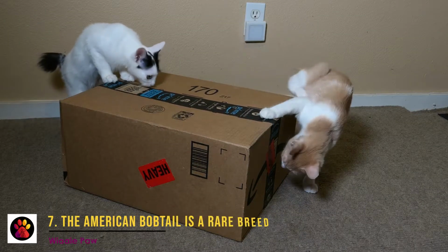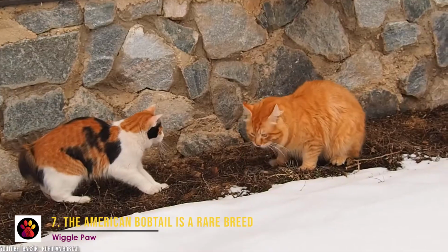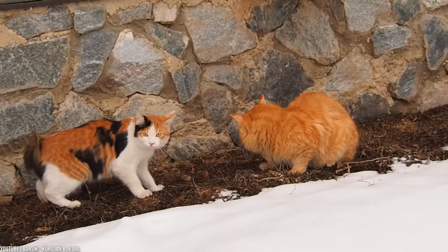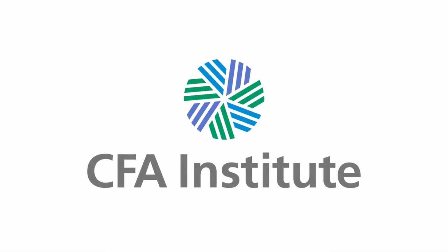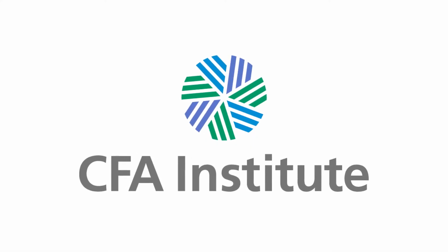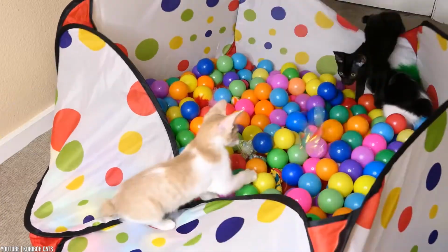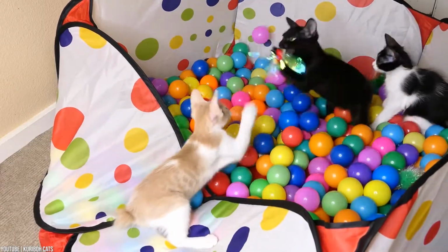Number 7. The American bobtail is a rare and expensive breed. Since major cat fanciers associations only recently accepted the American bobtail, it's still pretty rare. In 2015, the CFA examined the prior year's registration statistics and listed the bobtail to be the 37th most popular cat in America out of 43 recognized breeds.